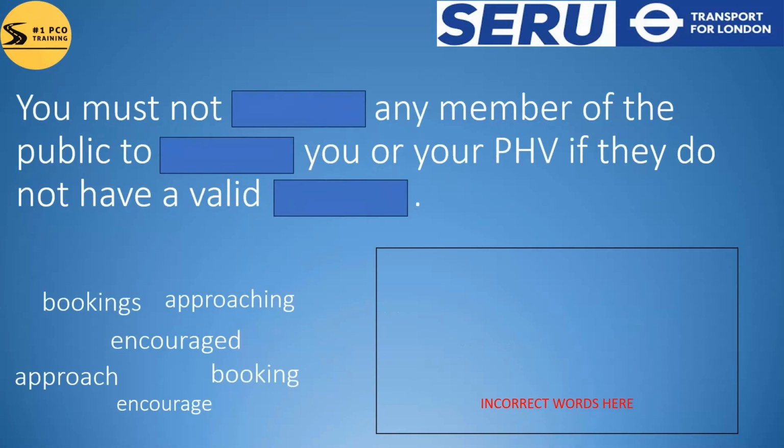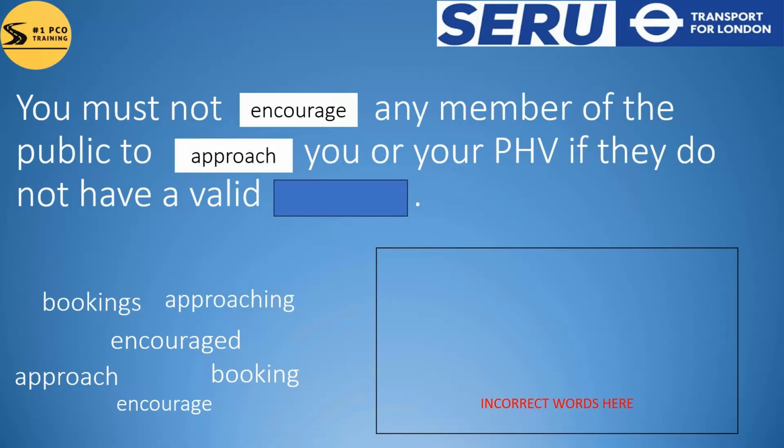So next question. All right, I'll give you a second to pause. Okay, you must not encouraged or encourage, or is it approach? So let's read it. You must not any member of the public. So you must not encourage any member of the public to approaching you or your PHD, or is it approach? Approach is the right answer. So approach you or your PHD if they do not have a valid bookings or booking.